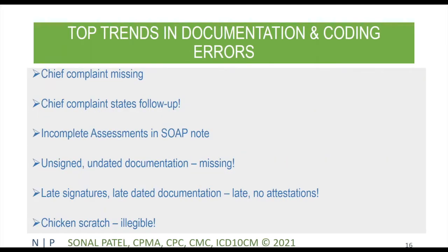All right, top trends in documentation and coding errors. And this has been going on, and I still see it. These are still facts. This is not old news, this is current news. So, chief complaints are missing, or chief complaint status follow-up. This is a big no-no. Chief complaints are always in the patient's own words. A regular patient, not a patient who works in healthcare, just a regular patient who knows nothing about medical terminology or anything, is never going to pick up the phone and say, I need a follow-up visit for my 2-month post-op fracture.